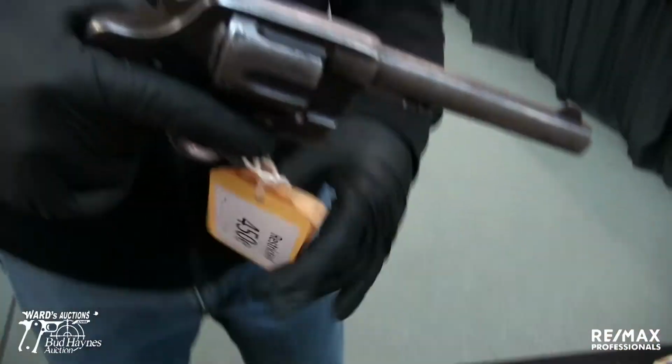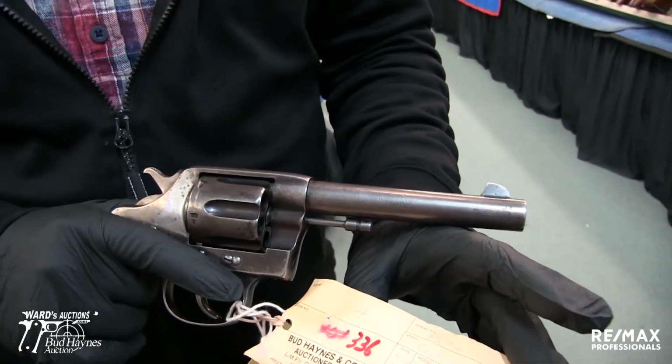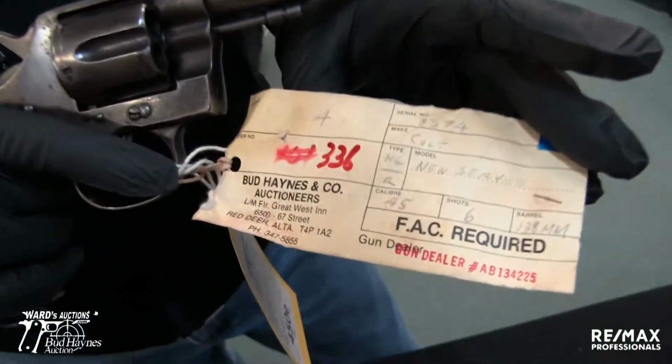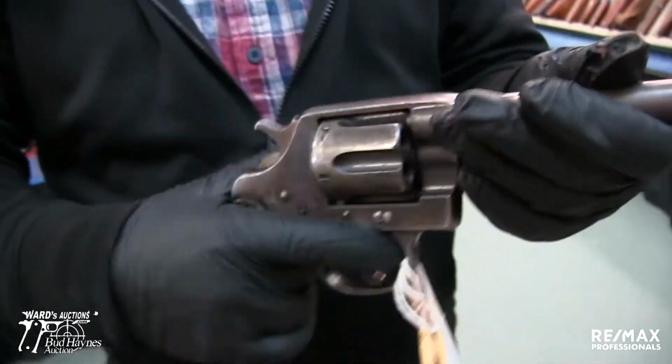On 450 Echo, another one, probably from the same consignment or estate. I don't know if it's a living situation or not. I don't remember where they came from. But again, the old Great West Inn Red Deer tag on this one. Let's cycle through.